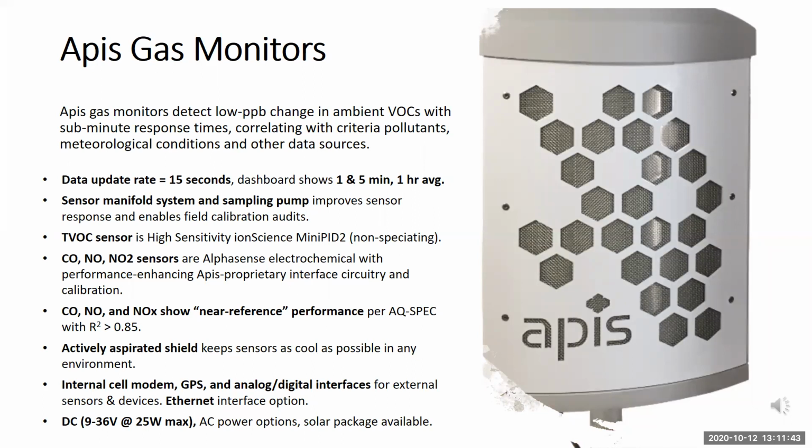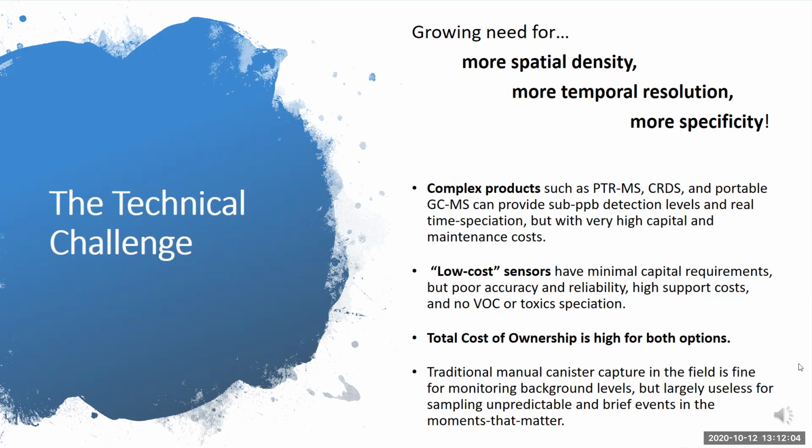More recently, we've been adding an Ion Science PID sensor to our monitors for total VOC coverage as well. This optical-based sensor is super sensitive to low ppb levels and can detect many hundreds of different compounds at various sensitivities and response rates, but sadly cannot distinguish between them.